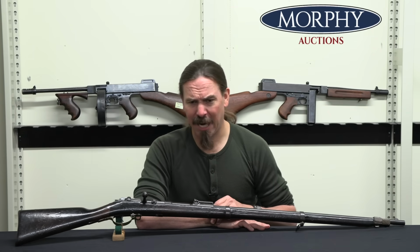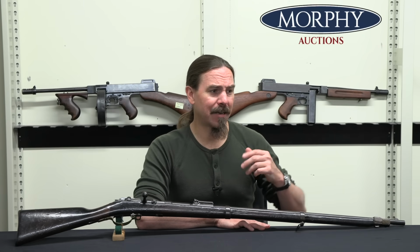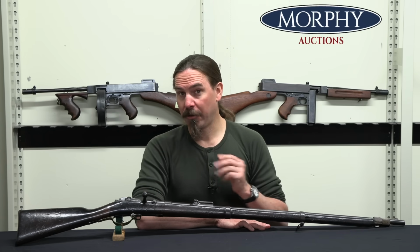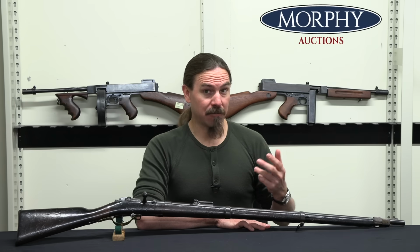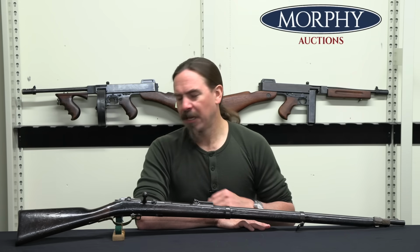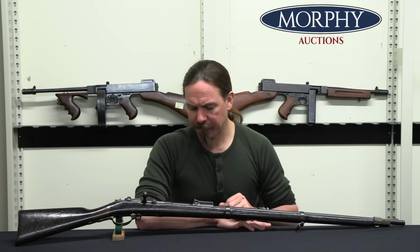They had some Vetterli Vitalis. They had Martinis, probably mostly Martini Enfields in .303, but quite possibly also some of the older Martini Henrys in .577/.450. It was a huge mishmash of guns.